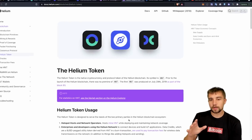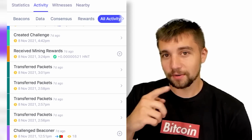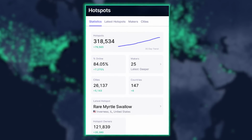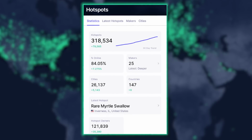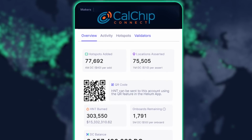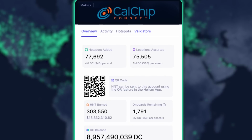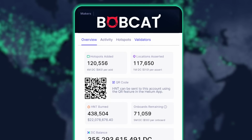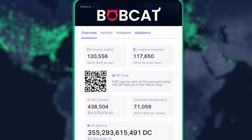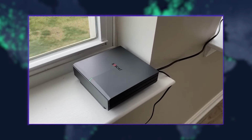Utilize this network. And when you transfer data, you also get another piece of the pie. It's been crazy watching the Helium hotspot network grow over the last year. And one thing to keep in mind is that CalChip is one of the biggest manufacturers of Helium hotspot miners. The biggest is Bobcat, our favorite Helium hotspot miner, and above all, the Helium hotspot miner we recommend ordering if you can't grab a minted drop.